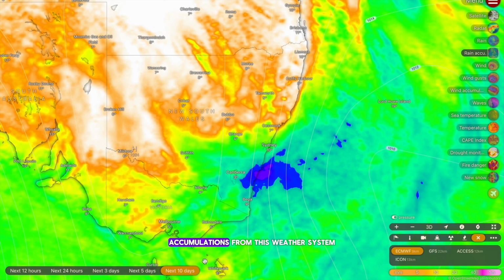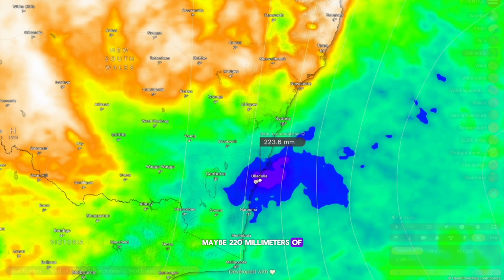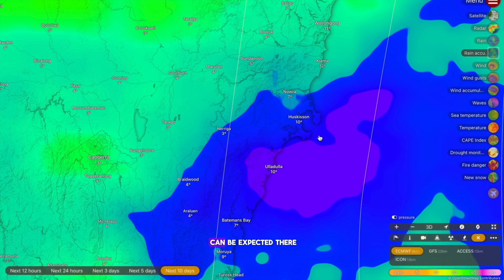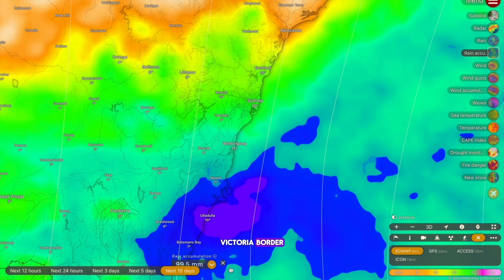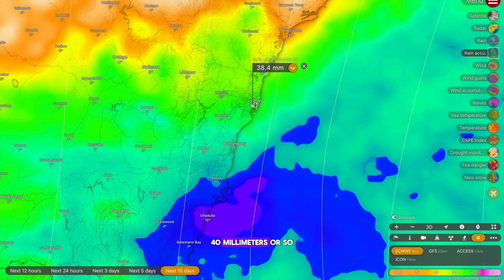In terms of peak rainfall accumulations from this weather system, we're looking at up to 200, maybe 220 millimetres of rain here for Batemans Bay, that sort of area just north of Batemans Bay at Ulladulla. Up to 200 millimetres can be expected there, and widespread totals above 100 millimetres expected north of the New South Wales Victoria border, right through towards Wollongong, where they're also expecting 100 millimetres. Sydney itself expecting a little bit drier, 40 millimetres or so of rainfall. Penrith expecting 30 millimetres. As you get up towards Gosford and Newcastle, only 10 to 15 millimetres expected up there.